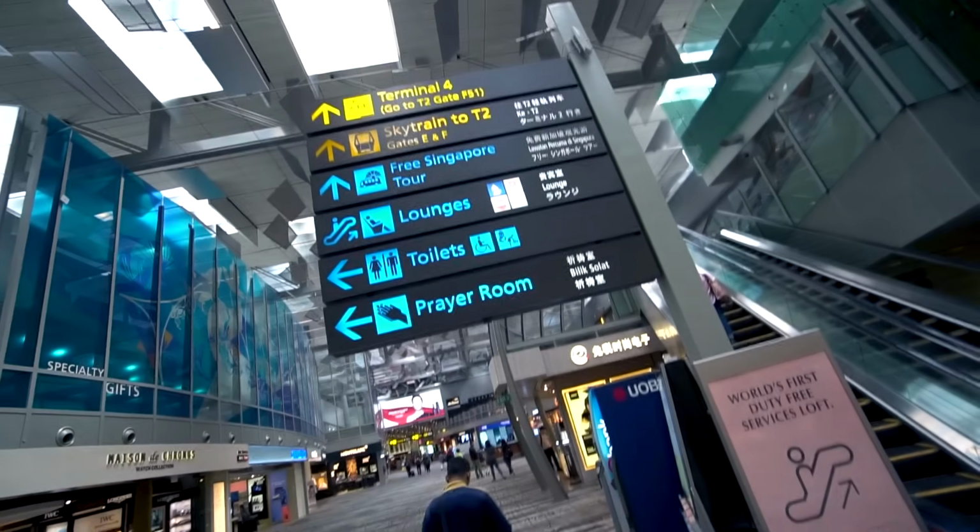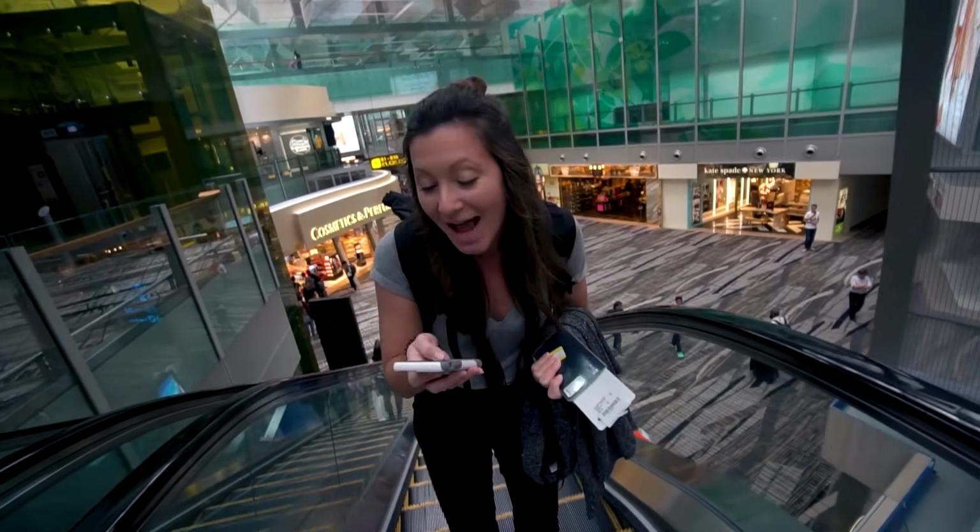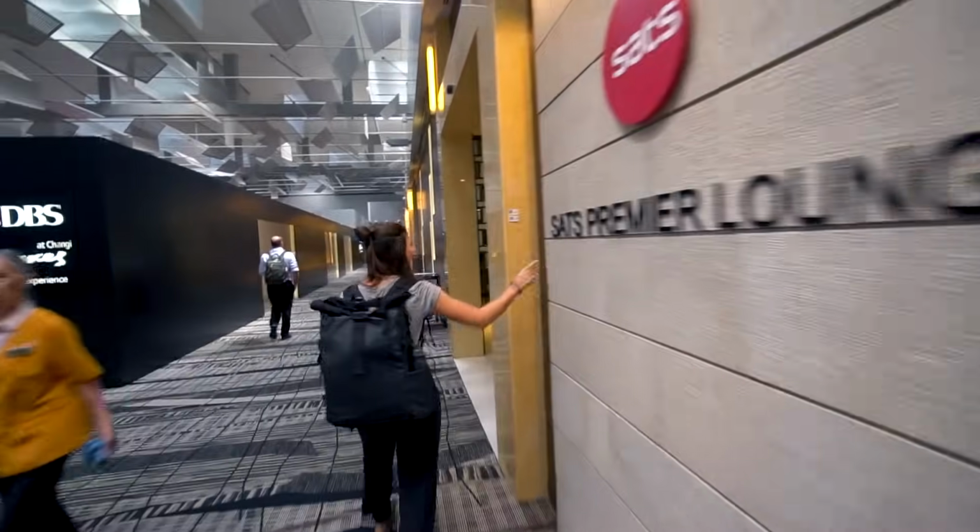Today we are flying from here to Bangkok and then Bangkok to Chiang Mai on a new airline that we've never flown before called Thai Lion Air. We have access to 4 different lounges in this terminal. How will we decide? Winner.